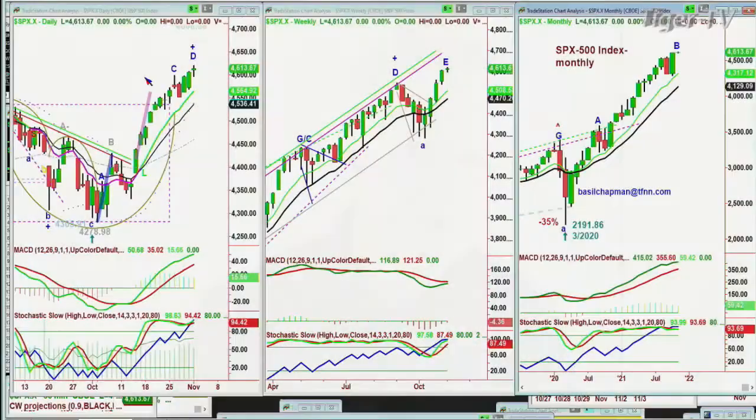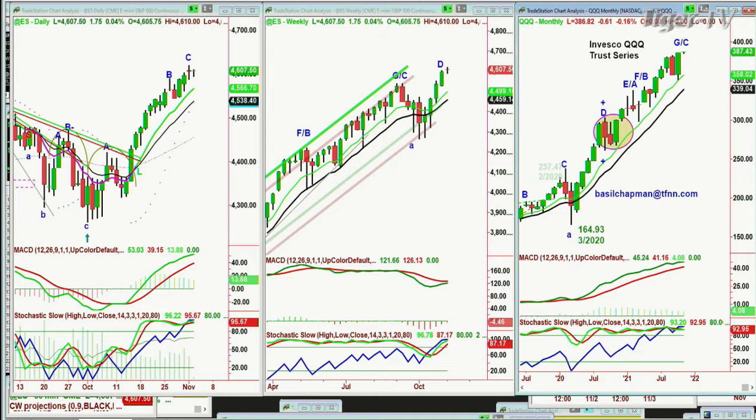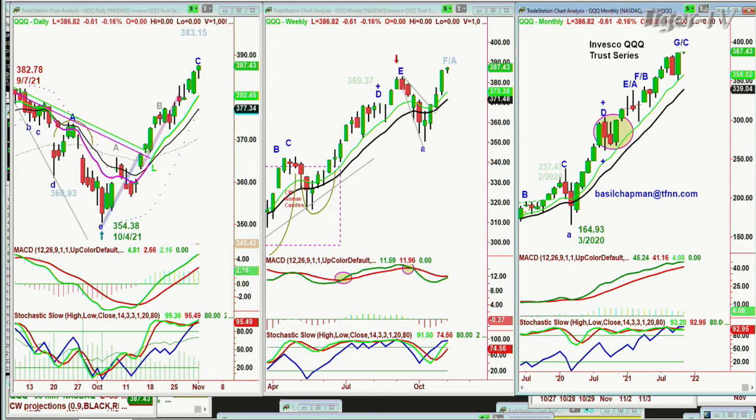Let's go to the S&P. I'll do the futures in a moment because that's also very important. S&P went to a leg D. Now, this is going to be very interesting because in the continuous contract, I've only got a leg C. But I'm going to go with the cash because I think that's very important. In fact, it all fits in because the QQQ, the NDX 100, went to a leg C. What am I anticipating? A D. And that says that there could be some kind of a pullback.